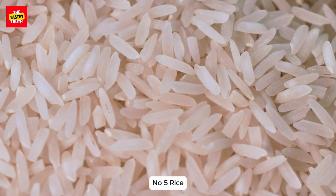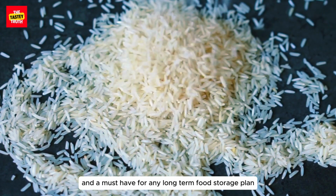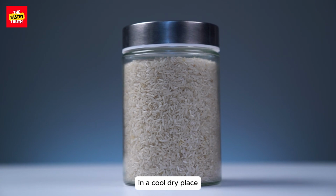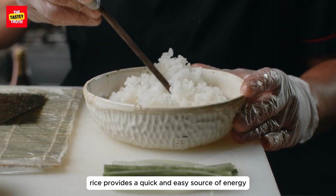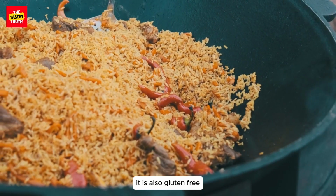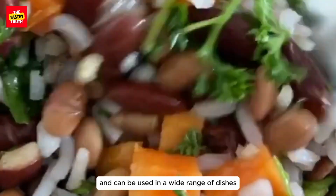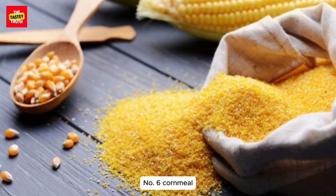Number 5. Rice. Rice is a staple food around the world and a must-have for any long-term food storage plan. White rice, in particular, can last up to 30 years when stored properly in airtight containers in a cool, dry place. Rich in carbohydrates, rice provides a quick and easy source of energy, which is essential during times of scarcity. It is also gluten-free, making it suitable for those with gluten sensitivities. Rice is incredibly versatile and can be used in a wide range of dishes, from casseroles and stir-fries to soups and salads.